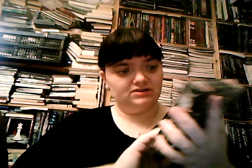Excuse me. So I got one oracle deck. I haven't had time to start using it yet, so I haven't taken it out of the shrink wrap. It's the Wicca Oracle Cards. I can't really tell you a lot about these because I've just gotten them, but the box looks very nice and I am looking forward to diving into them.